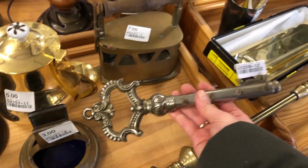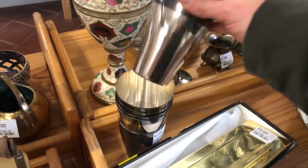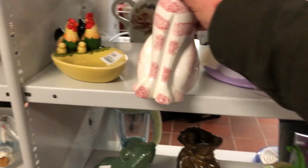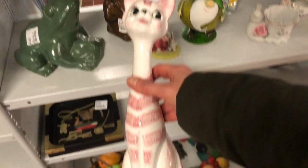I'm still looking for a key holder for my own house, but this one I wasn't too crazy about. I have more brass than silver at home, and the little hooks were also not that sturdy anymore. I usually don't buy alley cats, and I didn't get this one either, but I like that it's pink and the condition it was in was really good.